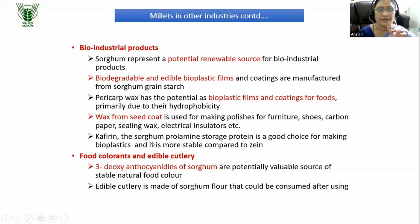Then kafirin, which is a storage protein in sorghum, is a very good choice for making bioplastic, because it has more stability compared to zein of maize.